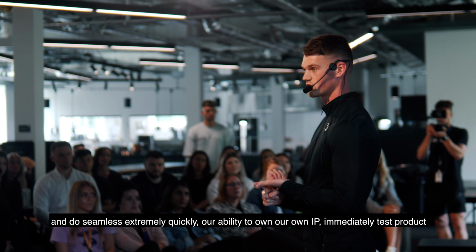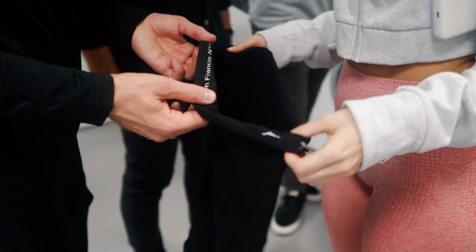Feels good. I'll get that framed. This was the first one off the machine in the Lifting Club. So I'll get that framed. Keep that. Oh, that's so cool. Keep it. Frame it. Thank you.